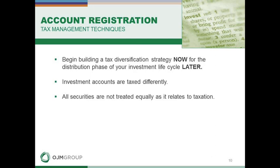So tax management techniques, account registration. I would consider this not only an investment planning strategy, but also just a broader financial planning strategy. The reason for that is you want to begin building your tax diversification strategy now for that distribution phase of your life cycle that clearly will occur in the future. As I mentioned previously, our tax code is very complex, so it's very important to understand how to make it work for you. And let's take a moment addressing the different types of taxation on the various investment accounts.